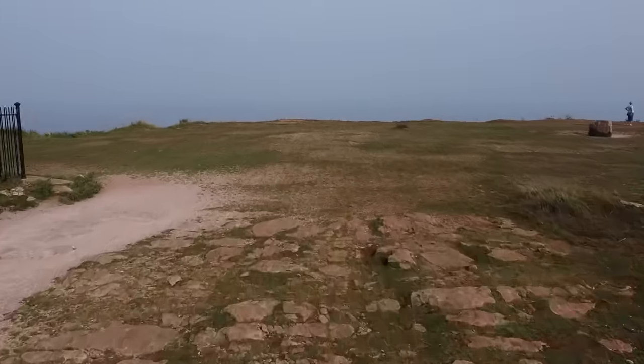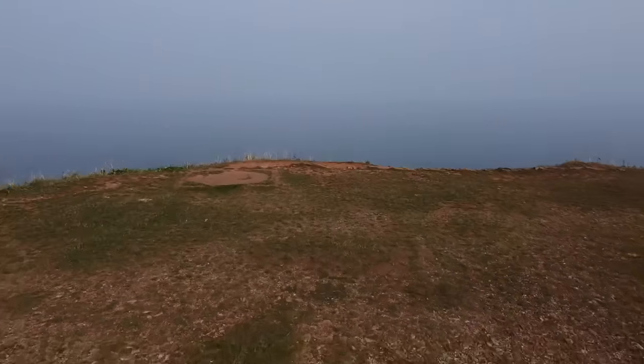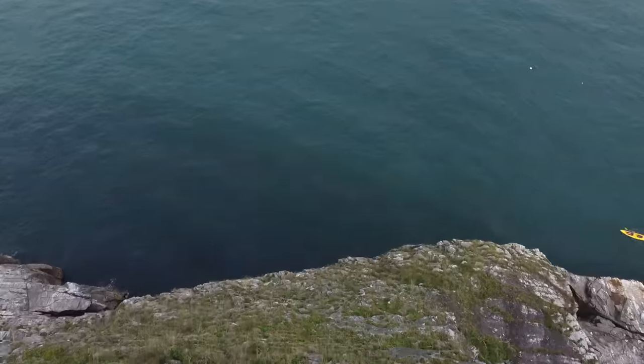And finally, if we take a running jump over the cliff edge, you can see the reason why the lighthouse on Berry Head is so important.